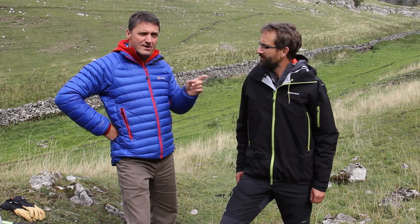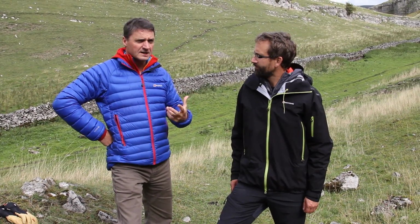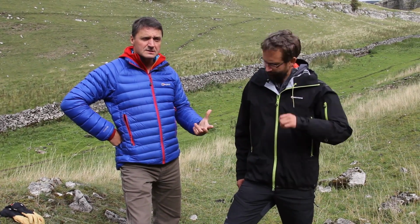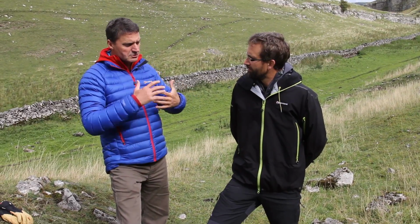I like this jacket very much indeed, because when I'm climbing or walking uphill with a rucksack, I tend to get really hot really easily. And I find that this jacket manages the moisture that I produce very well indeed. Neoshell's great for people who get hot and want something that's really breathable.